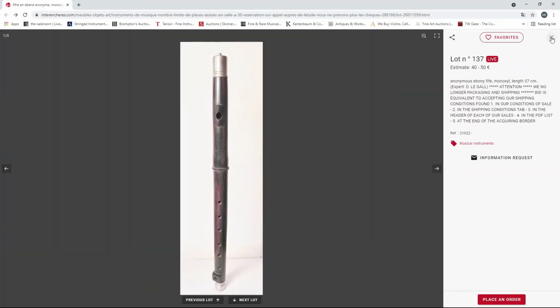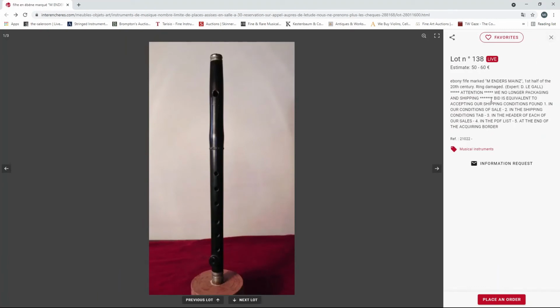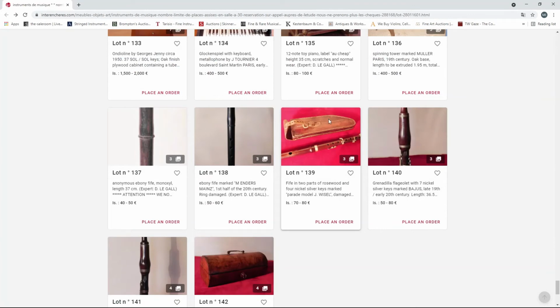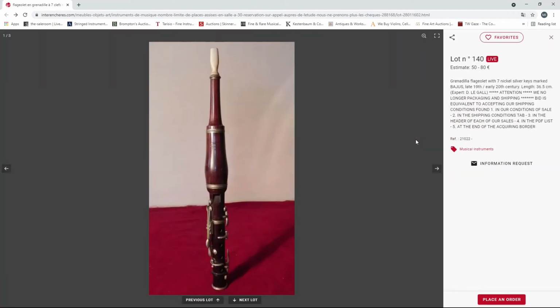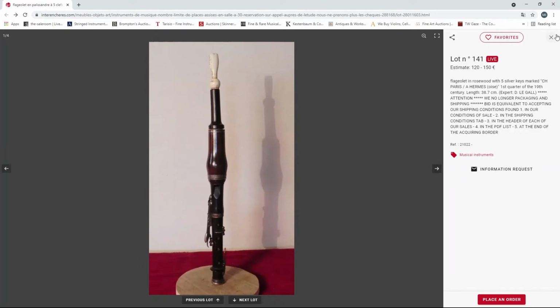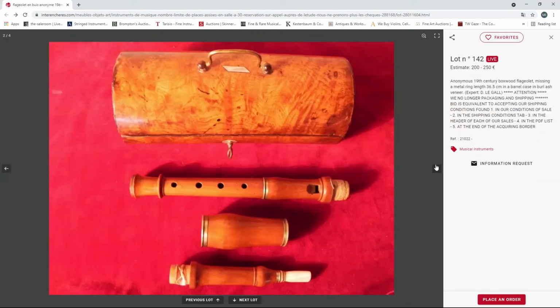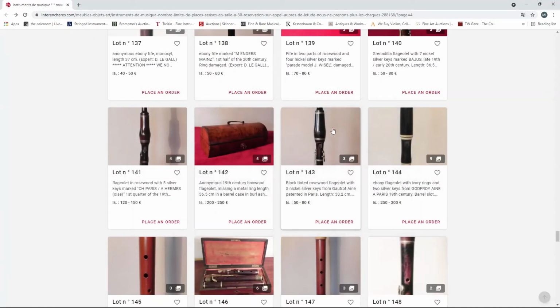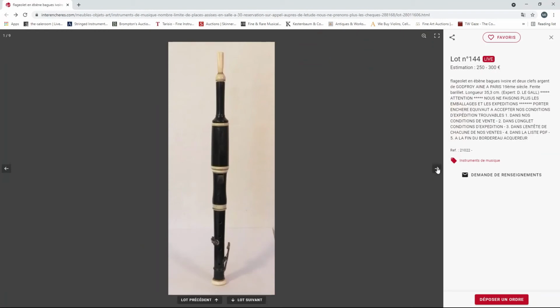Anonymous ebony fife. Hey, another ebony fife, marked M. Enders, maned. Fife in 2 parts of rosewood. Grenadier flageolet, 7 keys. Flageolet in rosewood with 5 keys. Anonymous 19th century boxwood flageolet. Nice case actually, that's cute. Rosewood flageolet. So a lot of flageolets. Ebony flageolet.